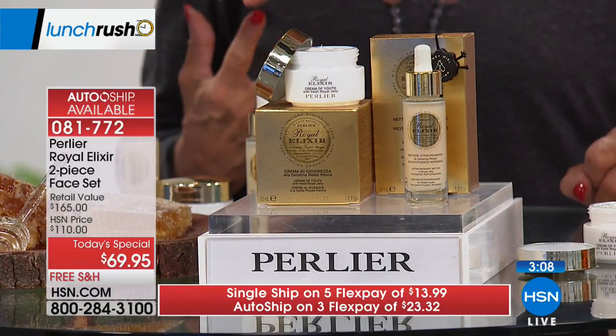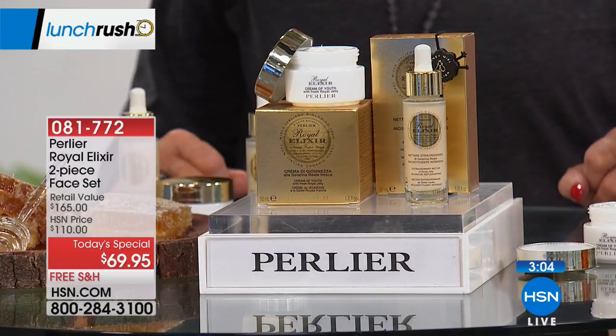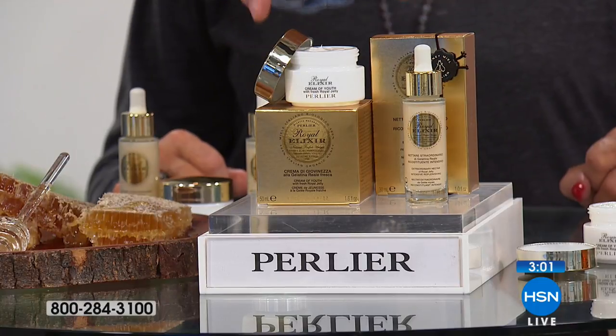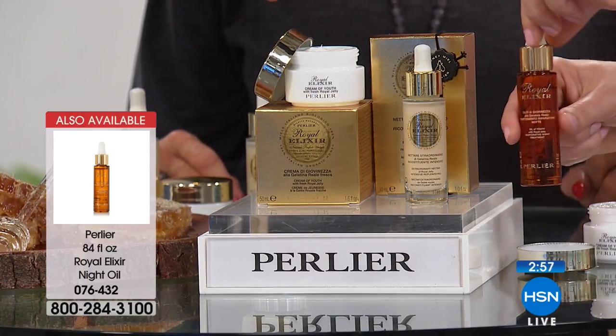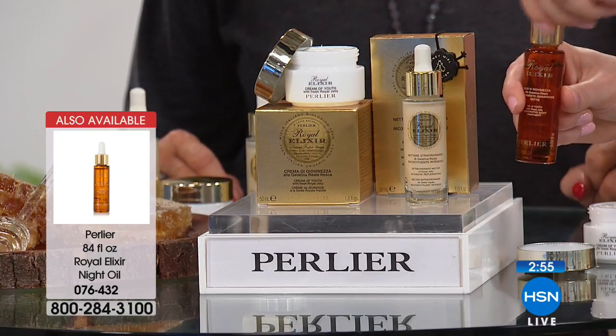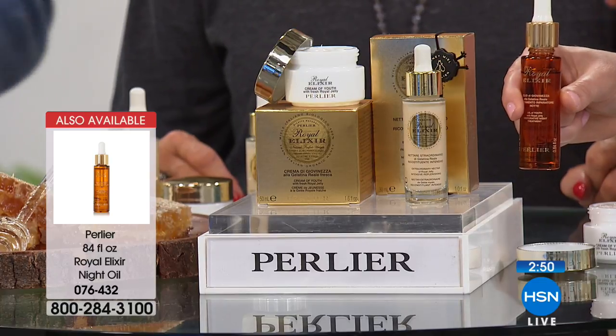There's no wrong way to use something perfectly fabulous for your skin. The only thing I want to suggest is that if you have the Youth Creator at home, which is the round bottle, use that first and then any other Royal Elixir line, because the Youth Creator is going to boost the effects of every product. And Skip, in a minute, we're putting up the item number for the Royal Elixir Night Oil.